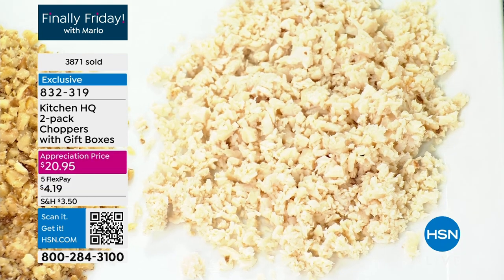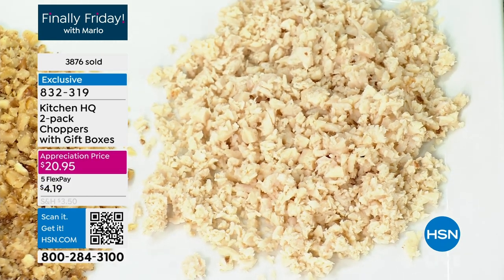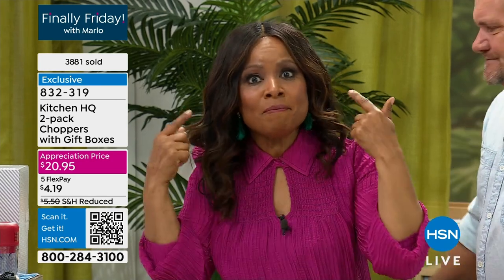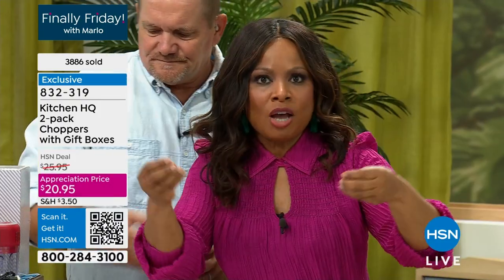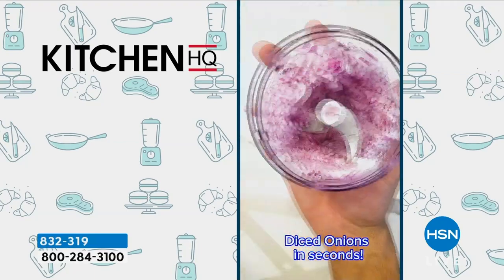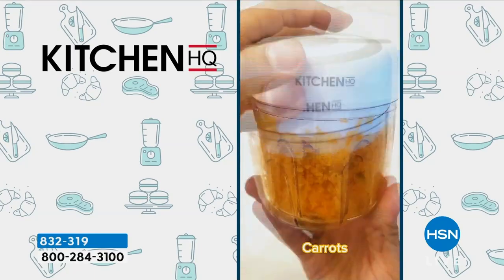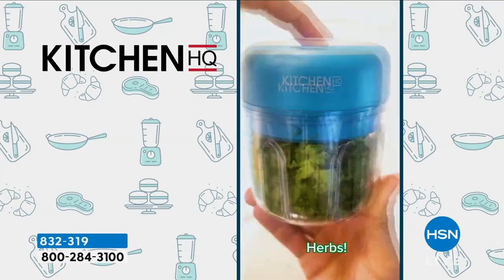So one of the things I want to say is don't let the size fool you, because it's all in the power. And don't take my word for it. Look at the reviews for yourself online. Right. The reviews are wonderful. And it makes sense. Because I imagine most of you have some type of chopper at home. I know you have knives. And you definitely have a cutting board. But you're right. When we're cooking and we're in the midst of it, all we want to do is be able to reach for something and chop it and get it. This is going to be like a little sous chef.